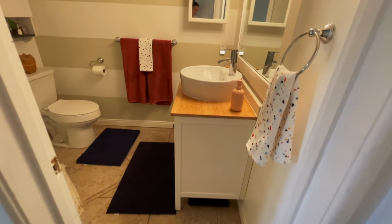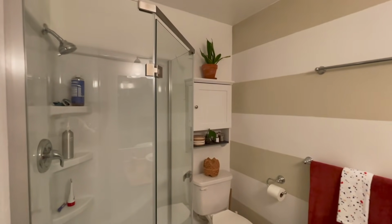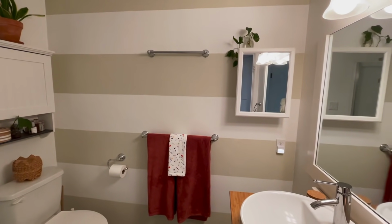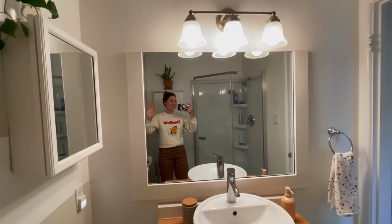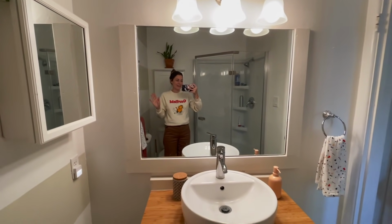I'm going to show you guys the bathroom, which, yeah, you'll see. Okay guys, so this is the master bathroom. It's pretty small. So we're gonna be adding some square footage to this and moving it over to where the closet is. This bathroom is just a piece of work.